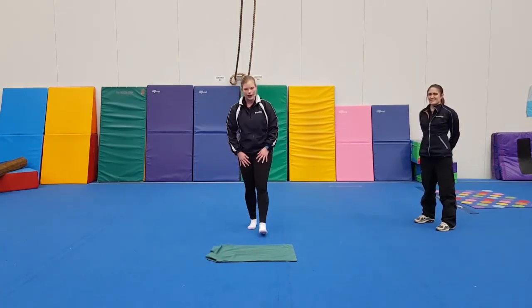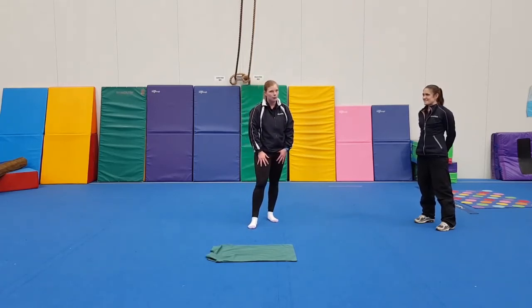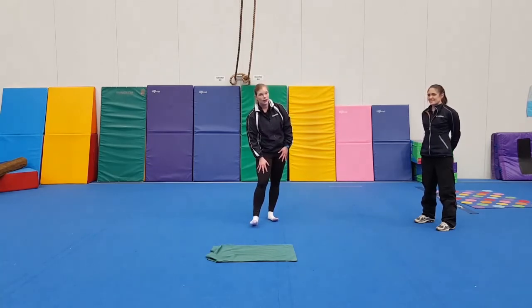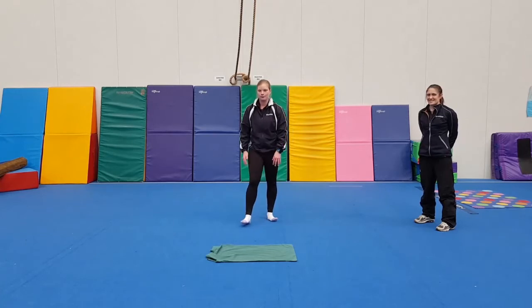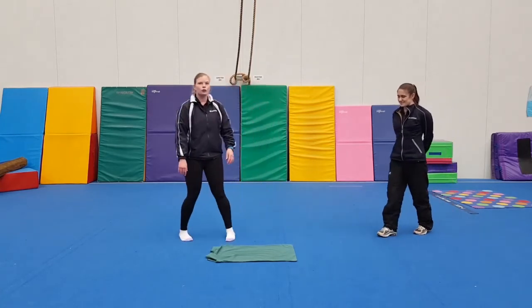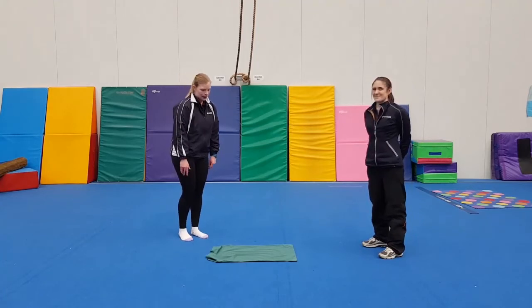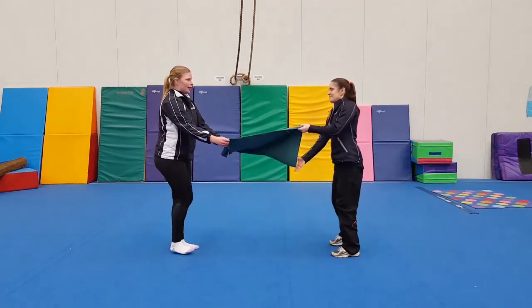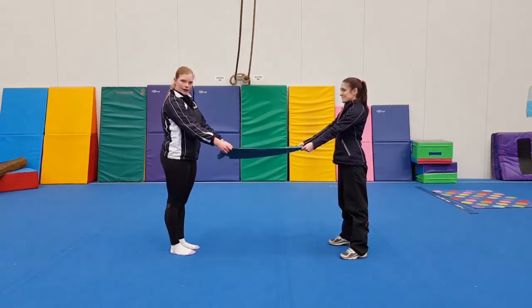A little bit different. Okay, now we might need our mum or dad. So if you don't have a mum or dad or someone who's looking after you today near you, go grab them, because we're going to need them for the next game. So the next game, we're going to do wheels on the bus. Hopefully we all know that game. So what we're going to do, we're going to grab our pillowcase. I'm going to hold one side, and then your carer's going to hold the other side.